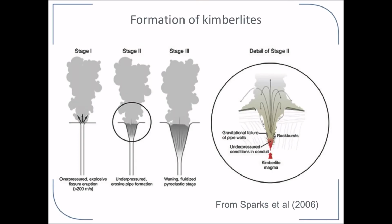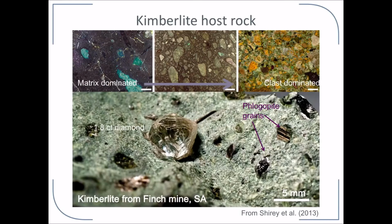Now, the youngest kimberlite we know is about 100,000 years old. So that's within human memory. So in Tanzania, there would have been people living there. So I have no idea what they would have thought when one of these erupted. As far as we know, they haven't stopped erupting. They could happen again. But would we get warning? I don't think so. So very, very unusual type of eruption. But we get diamonds associated with them.